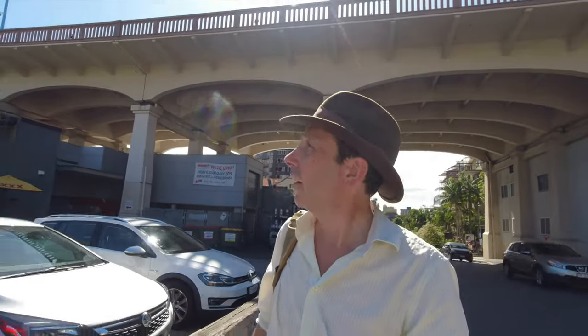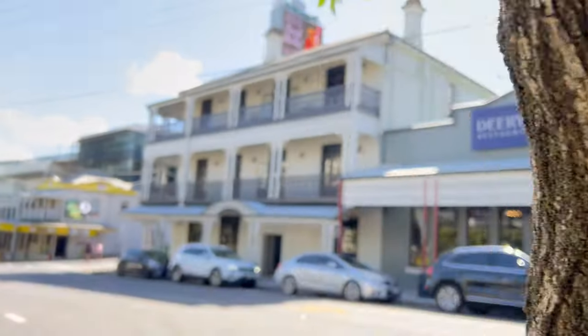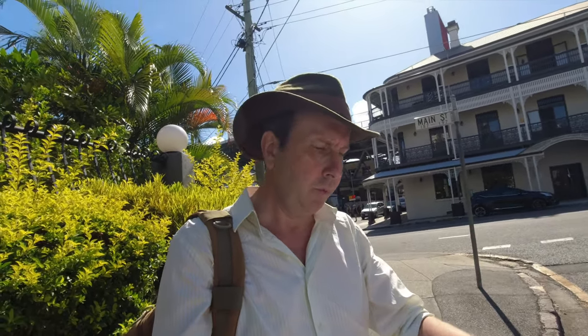Next stop will be the Storybridge Hotel, and it's just over there. Alrighty, the Storybridge Hotel, it opened in 1886, but it was known originally as the Kangaroo Point Hotel. Now, when it was first built, it kind of looked like what it looks like now. It was in 1924, I think it was. I've got some notes here. Yeah, 1924, the verandas were removed.